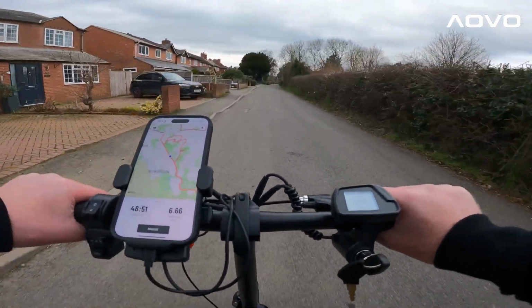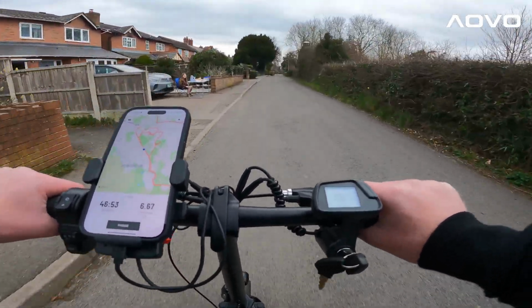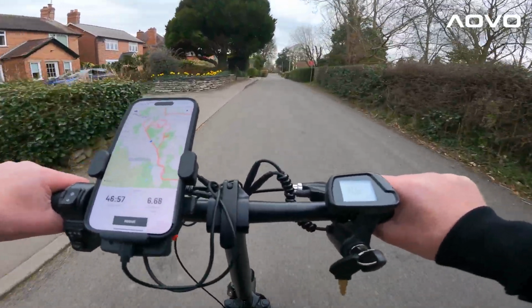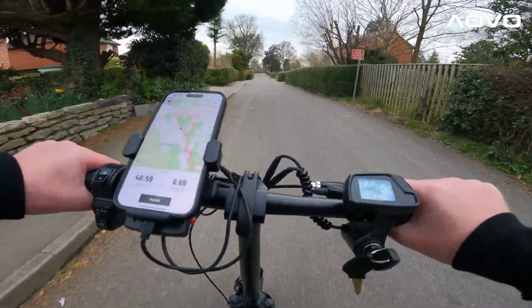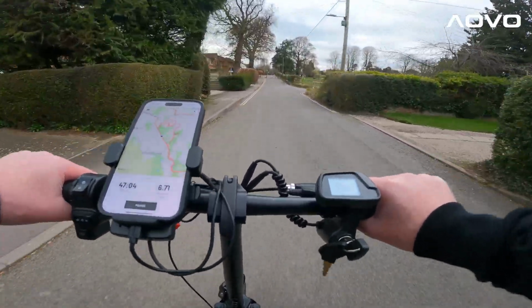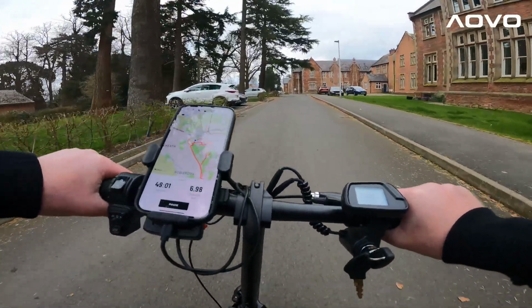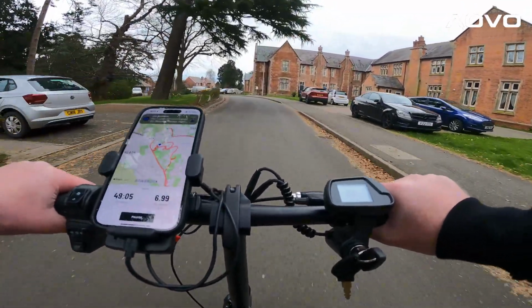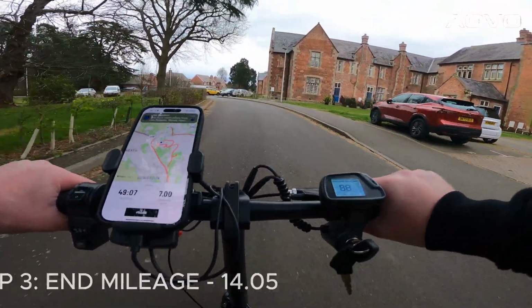Now the total mileage for this lap, lap 3, was 7.12 miles. It's the second longest lap that I did of this video in total. What that means is an end mileage of 14.05 miles.